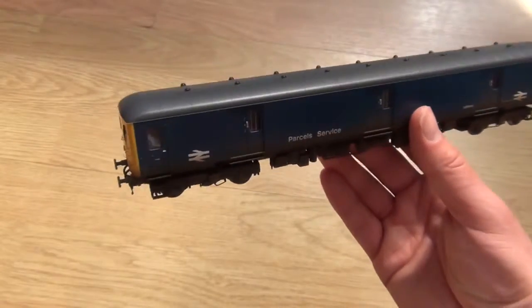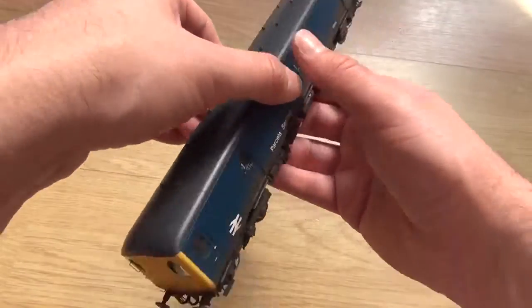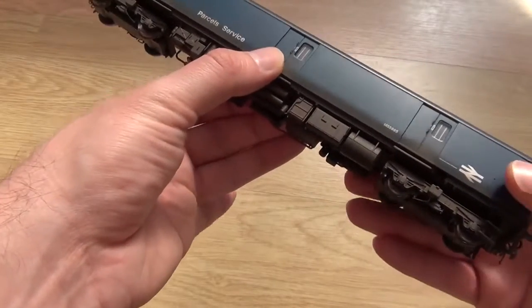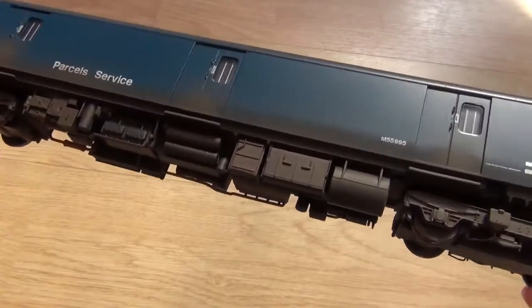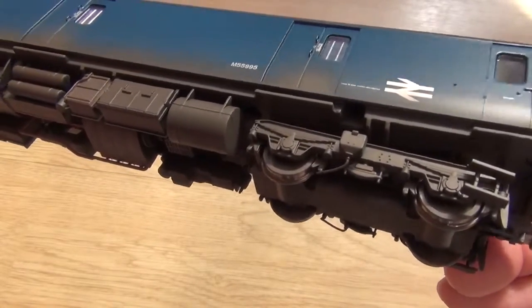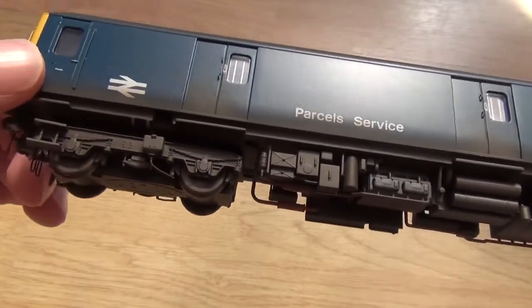How cool would it be to have this just running around your layout, guys? Just look at this. Isn't it stunning? What's it like on the other side? Whoa. I never noticed so much underframe detail before. Even the bogie detail. They really have gone to town on this.